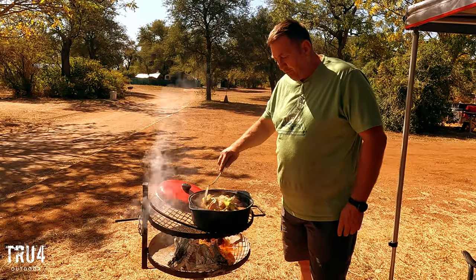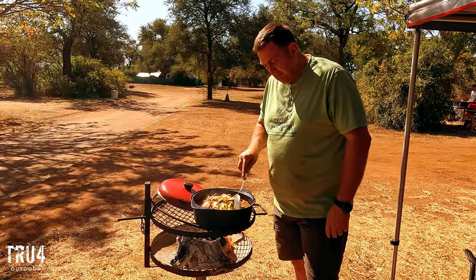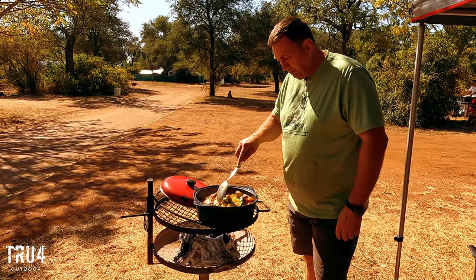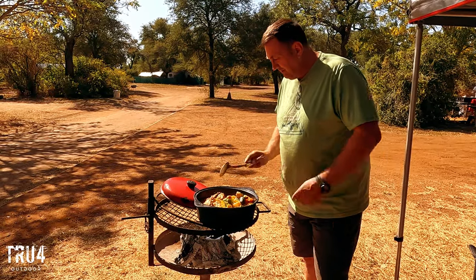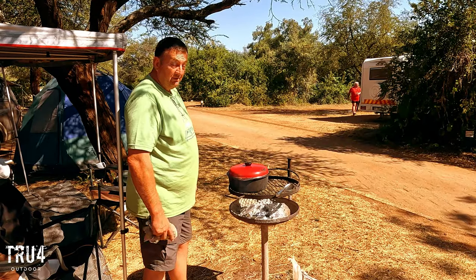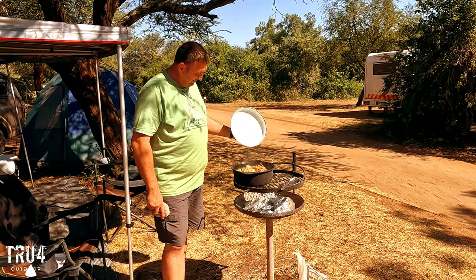We're going to leave this for 5-10 minutes. And we're not going to stir it a lot. We're just going to make sure that all the liquid gets absorbed into the pot. Another 5 minutes, we'll see you again. Right, 5 minutes later, and there you have it.